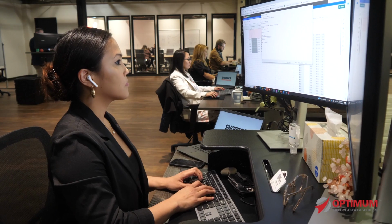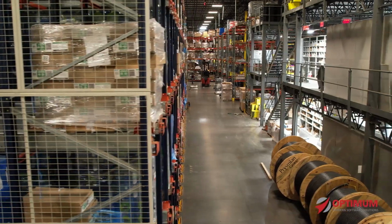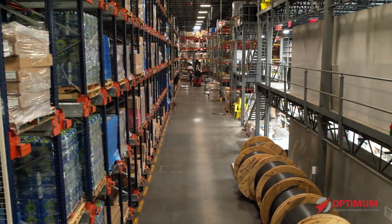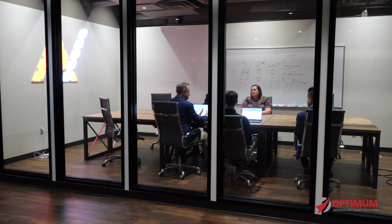We are approximately 4 times the revenue that we were 4 years ago, and we are about 4.5 times the personnel as well. So I believe the Smartsheet solution has allowed us to grow our business at the pace the market demands. If I had to give it a scale of 1 to 10, I would rank our partnership with Optimum at a 10, and I don't know that our business could continue to grow at this pace without that type of relationship.